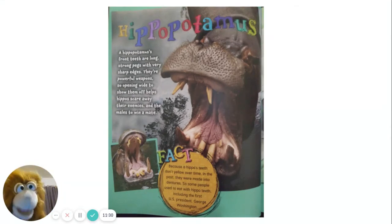Hippopotamus. A hippopotamus's front teeth are long, strong pegs with very sharp edges. They're powerful weapons, so opening wide to show them off helps hippos scare away their enemies and the males to win a mate.